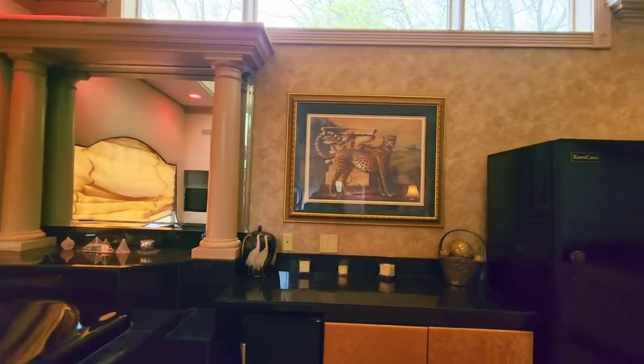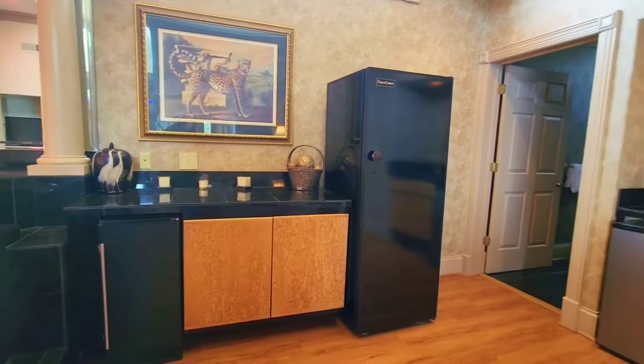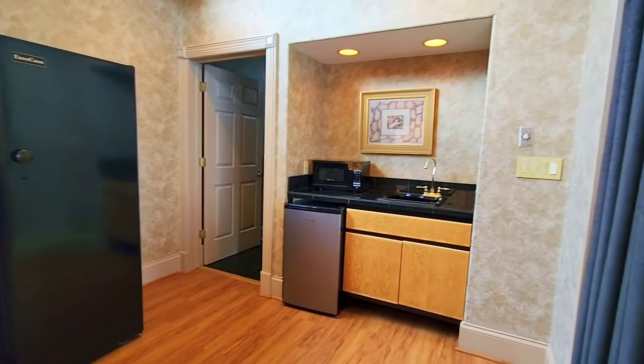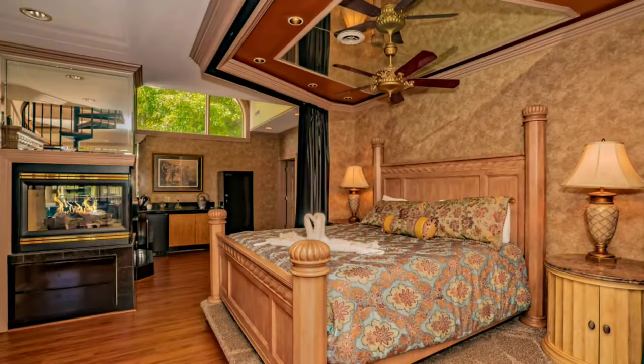Feeling like you need a little snack? The master suite has its own kitchenette with a refrigerator, a wine fridge, a microwave, and counter space to store all of your favorite goodies.